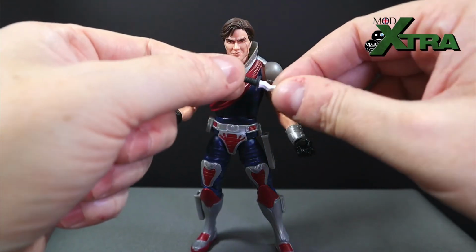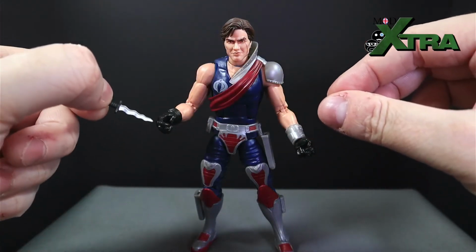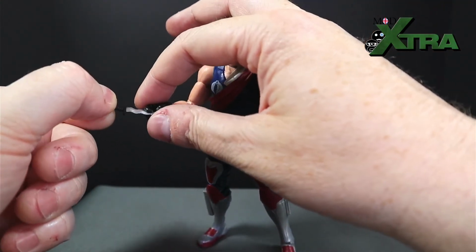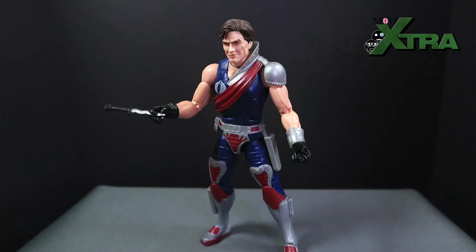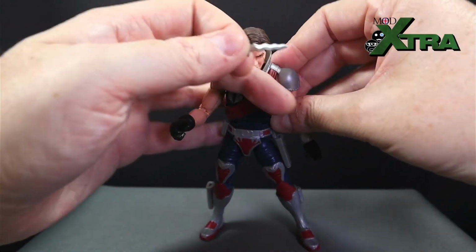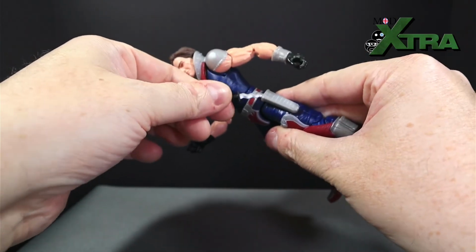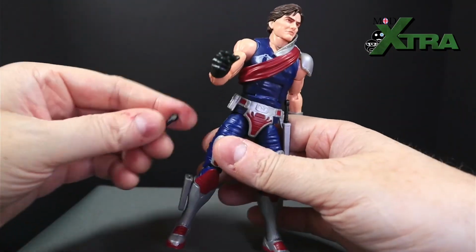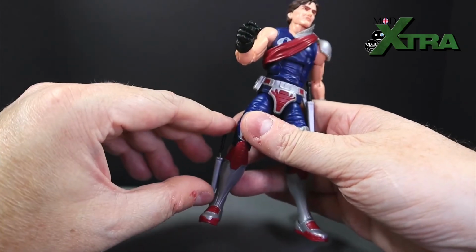I think they're more like throwing knives, maybe. I saw someone in a photo had them sort of gripped in amongst his fingers like he was about to throw them like that, which I thought was interesting. But they've both got a space on the body for storage. We've got a little knife sheath just here on the left-hand side of the body, and then a knife sheath here on the side of the right boot.